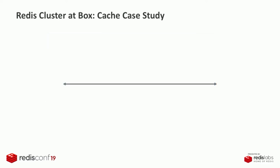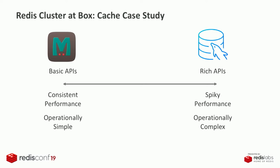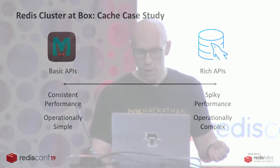If you think of technologies as being on the following spectrum, on the left side we have technologies with basic APIs, and on the right side we have technologies with rich APIs. Of course, generally you pay for the API richness in performance consistency, as well as operational simplicity. We see Memcached and MySQL as occupying the left and right sides of the spectrum, respectively. Memcached has a pretty Spartan API. It does very few things, but it does them really well, and its performance is consistent. It's pretty bulletproof. On the other hand, with MySQL you have the entire SQL language at your disposal, so a very rich API. However, you generally have to build mountains around it to make sure it doesn't fall over. So on this spectrum, we see Redis as sitting in the middle between Memcached and MySQL.